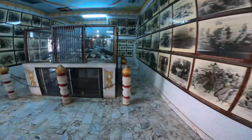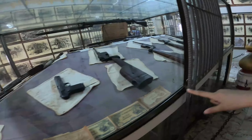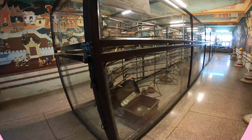Look at this sword. Yeah, this is the short gun. Look at this. Mama, what kind of gun is this? I have no idea what that is, but it looks antique. Look at that, it's amazing. Yes, it's so amazing.